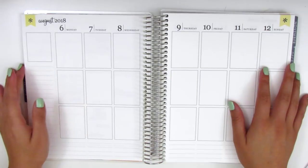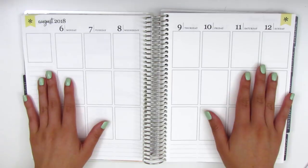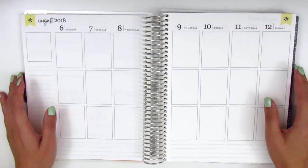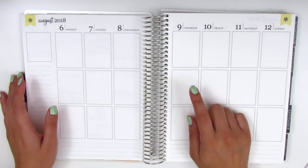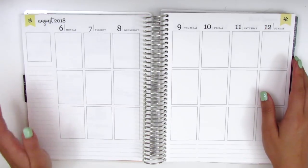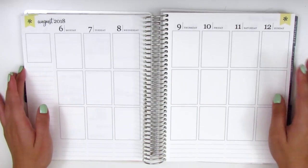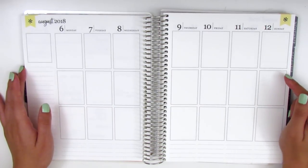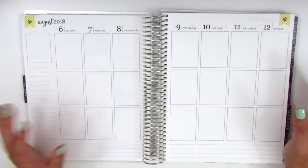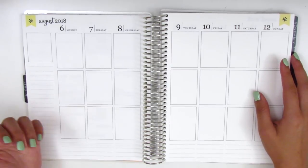Today I'm going to be memory planning my spread for August 6th through August 12th. This week is so bittersweet for me because this was the week that we were on our summer road trip to Montana. We got there on Thursday and it was so much fun. This entire road trip was just the best experience. But this week also marks the last week of summer break for me. I started work on Monday the 13th, right after we got back from our trip. So just a lot of mixed emotions of this is so amazing and so fun, but also realizing that it was the end of summer.